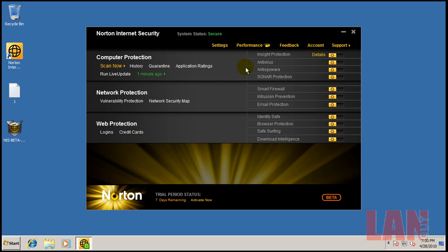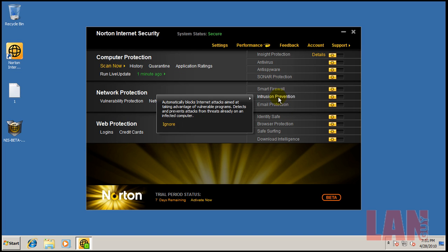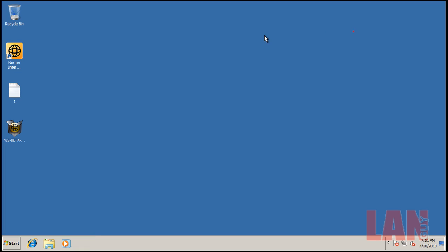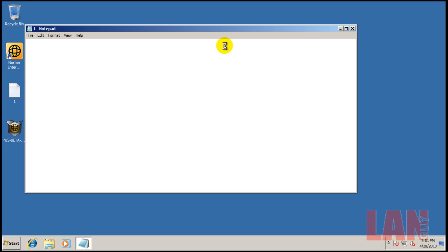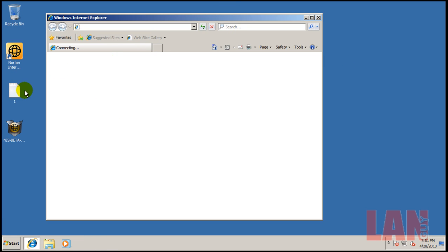They integrated a couple more different things, like Sonar has been upgraded. A couple of different things have changed in it. Beta is going to change a lot. They run their beta for a while, but I want to test it out just to show you guys what it can do. These are the same links that I used in the system security video, I can't even remember right now what it's called, the other video that will be uploaded with this one. Alright, there we go.